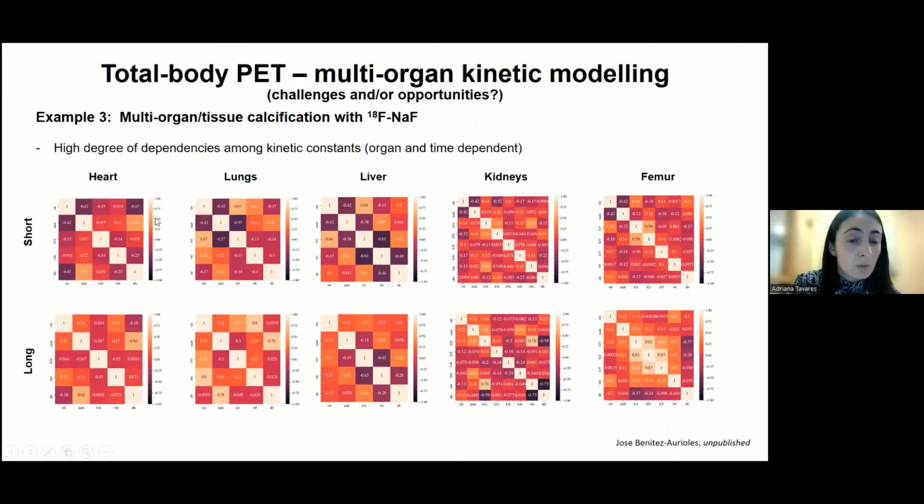And here is another way to look at that data. So if we have a short scan, you have quite a lot of correlations between different measures that we get from kinetic modeling. And when we have a long scan, that gets worse. So we need to be mindful about how long we scan our subjects when we're doing total body PET scanning.